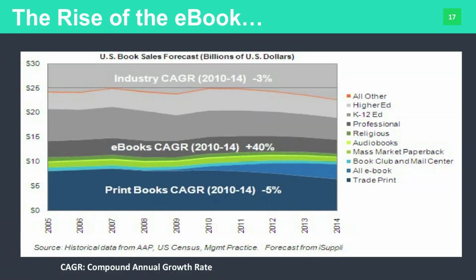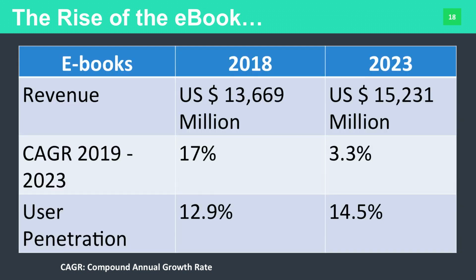So, if you look at the rise of eBooks, this was a forecast that was done for 2010 to 14. The eBooks CAGR, that is compound annual growth rate, was plus 40% in comparison to print books, which was minus 5%, and in comparison to the industry it was only minus 3%. This was from 2010 to 14. The revenue for eBooks is forecasted to grow from 13 million to about 15 million, and the compound annual growth rate would increase by 3.3%, and user penetration, which is about 12.9% now, would increase to 14.5%.